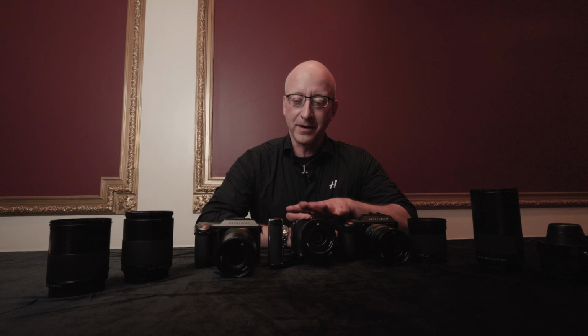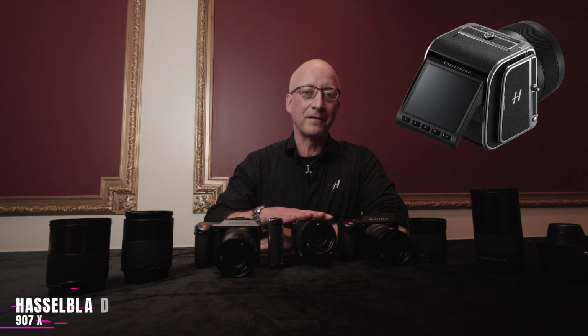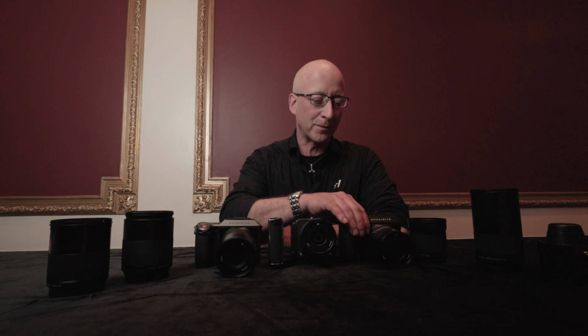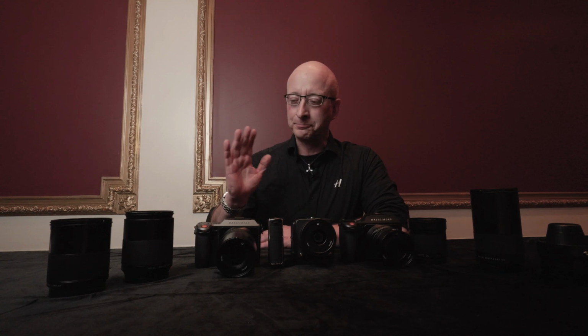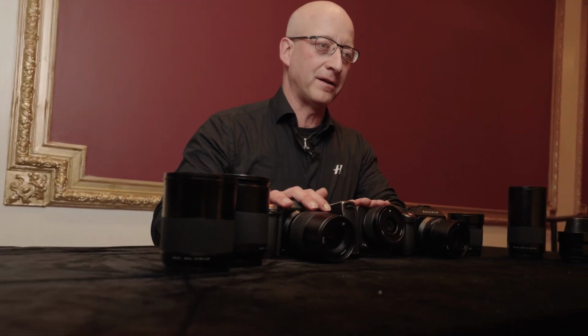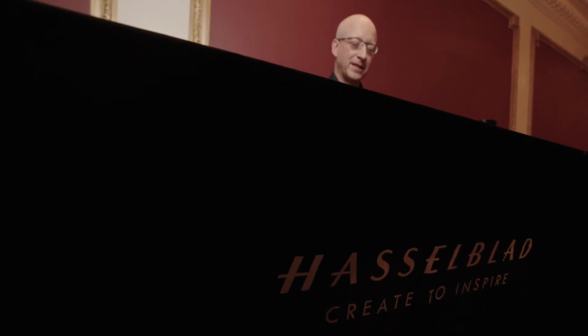So we're going to talk a little bit about the cameras, and the three cameras that I have here are the X1D Mark II, the 907X, and the X2D, the new one which just came out in September of 2022. As you know, Hasselblad is a medium format camera. You have the 50 megapixel imagers here from the 907 and the X1D II, and you've got the 100 megapixel imager from the X2D. We're going to start off with the X1D II.